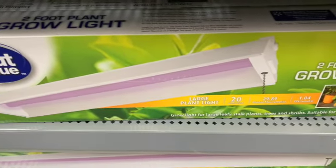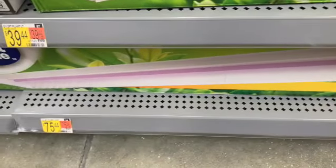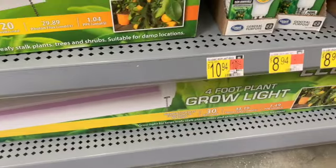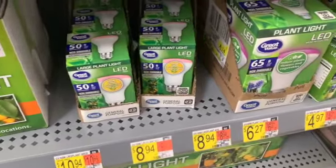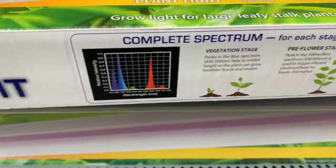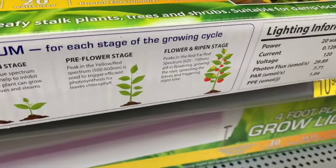But let me tell y'all about my next stop. This is my next stop, and I didn't realize that grow lights were sold here. So this is something to consider. What I will tell you is I did go online and find them a little bit cheaper. So you already know where I went. But I did spend a little bit of time, probably too much time, going over these grow lights because, y'all, I have never seen them here before.